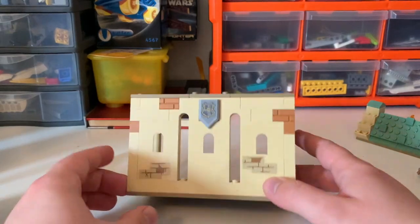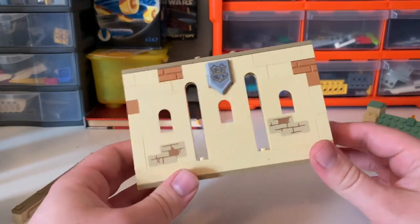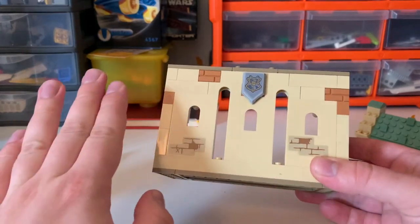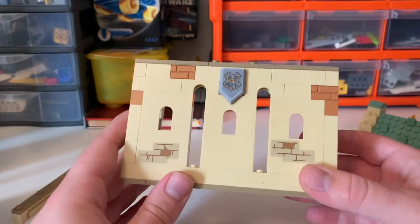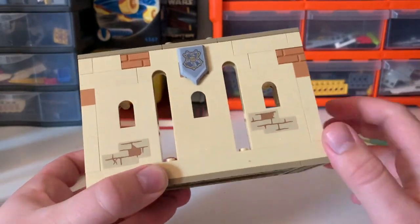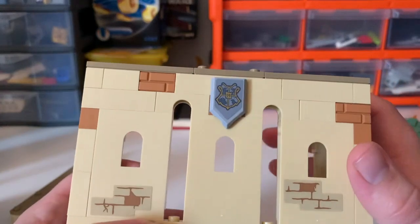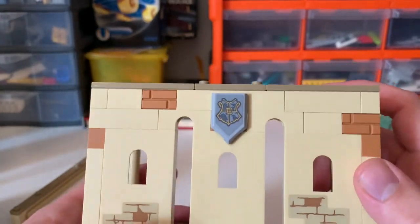We'll just spin this around. Just a few details on the outside. It's odd, but I kind of like how they've left these gaps. It makes what would otherwise be quite a plain wall a little bit more interesting. A couple of stickers with some distressed brickwork to break it up as well. And then we've got a Nexo Knights pentagonal tile shield piece. I'm sure there's a shorter name for that.